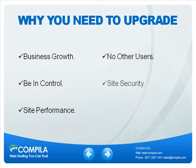So what about site security? How would you feel if your site was hacked and sensitive data copied or worse still removed from your site? It can happen, particularly with shared hosting. With a VPS upgrade, you can add the very best custom firewall software installed to prevent this from happening. Remember, at all times, Compiler can help.